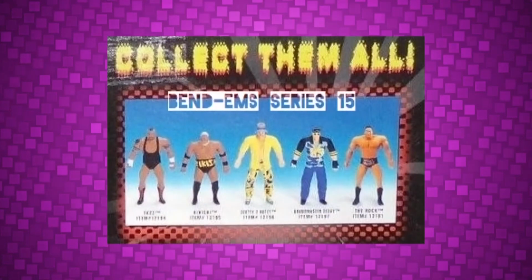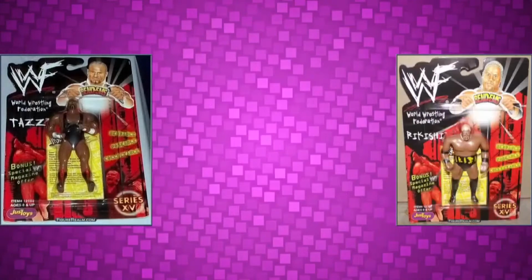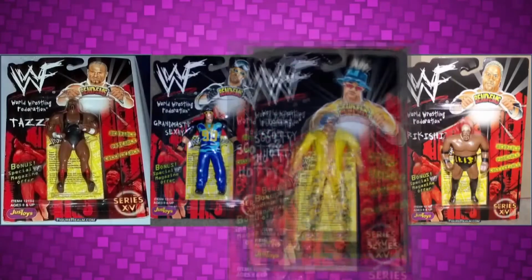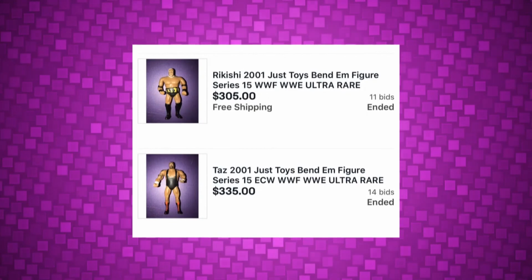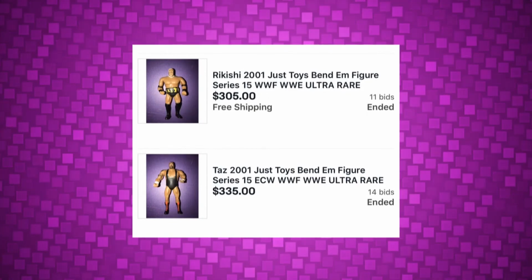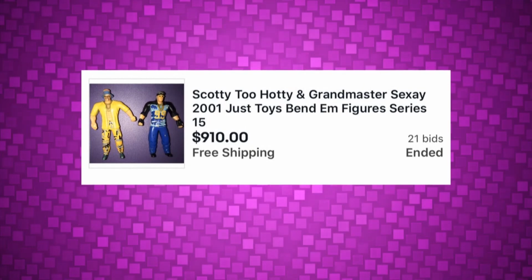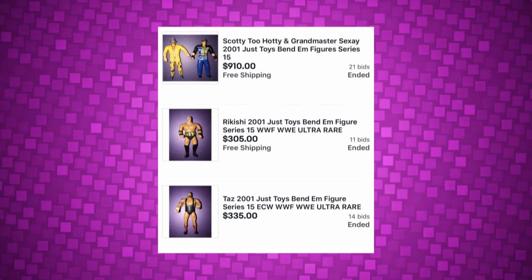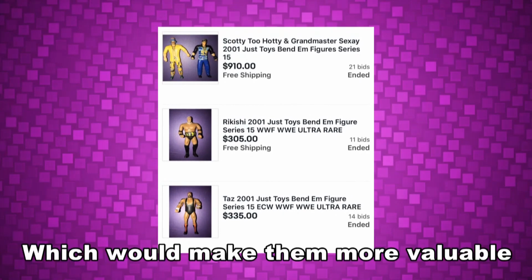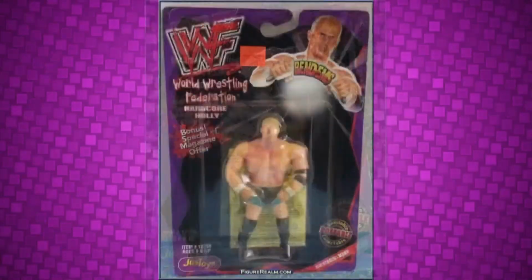The exceedingly rare and incredibly elusive Series 15 figures of Taz, Rikishi, Grandmaster Sexay, and Scotty 2 Hotty recently sold for ridiculous prices, with Taz and Rikishi going for over $300 a piece, while an auction for both Grandmaster Sexay and Scotty 2 Hotty together sold for a crazy $910. Be aware that these figures are loose and not in their packaging, so be prepared to pay a pretty penny to get a complete collection of Bendems.